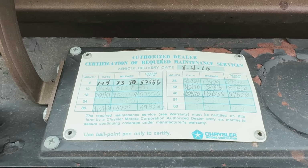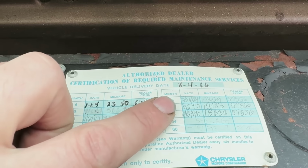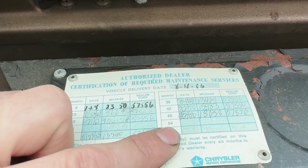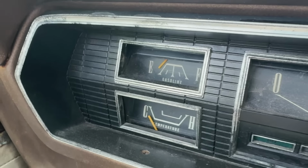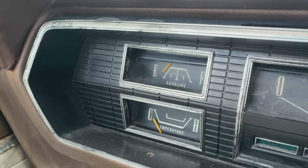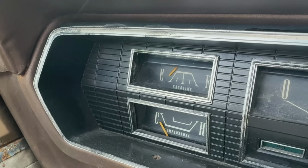Look at this. It's the dealer service placard inside the glove box. It was filled out from new until 1970, and then it was in storage, and then it was next filled out 1992. Wow. How much fuel's in it? I don't know, because it's a Mopar. Okay, that gauge did work intermittently, and if I would wiggle the connections on the back, it would come back to life, but it's been dead for the last couple years.